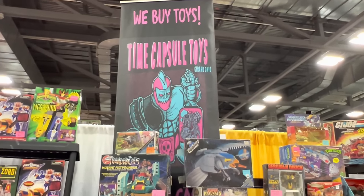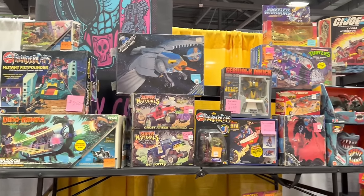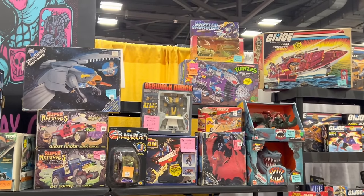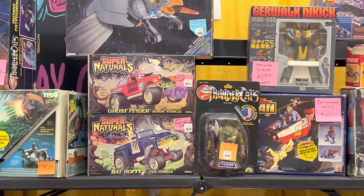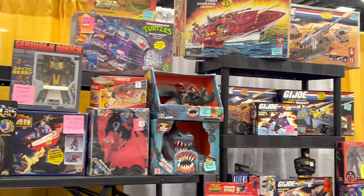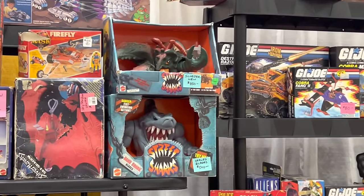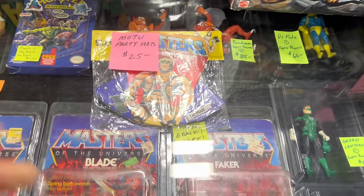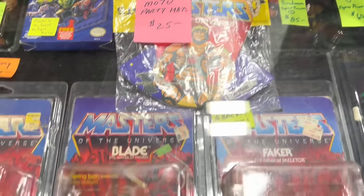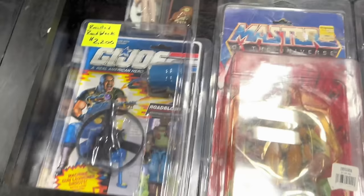Alright, so we're at Time Capsule Toys. Look at all of this. All that box goodness. Yeah, we got some Thundercats, some Silverhawks, Super Nationals. That is sweet. Got some Joes over here. Oh, Street Sharks. Inbox. Anyway. We got some party favors. Got some Cardit stuff. We got a Faker, a Blade, Tiva.